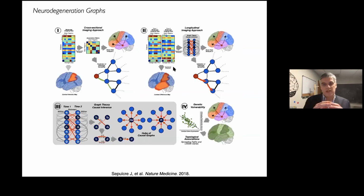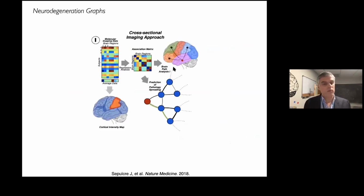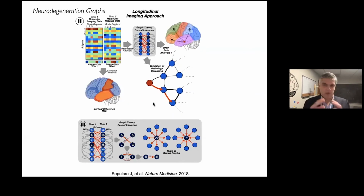So pushing forward that idea of combining molecular imaging and connectomics in the context of Alzheimer's disease, more recently, we have also investigated the spreading patterns of tau and amyloid pathology in the human brain. First, we developed a graph theory approach to detect the cerebral pathways through which tau and amyloid progress, in this first step based on cross-sectional predictions. Then we used longitudinal PET data to confirm those predictions and to establish the actual directionality of the spreading.